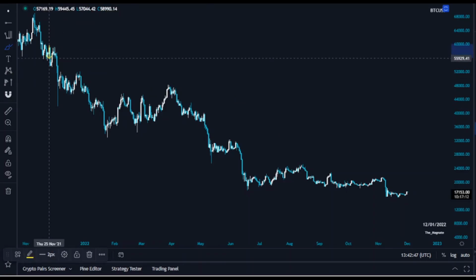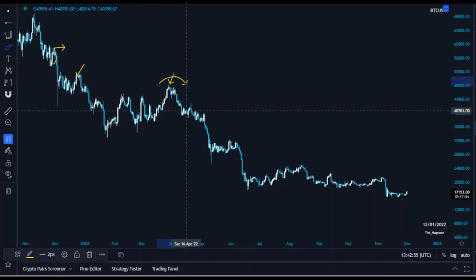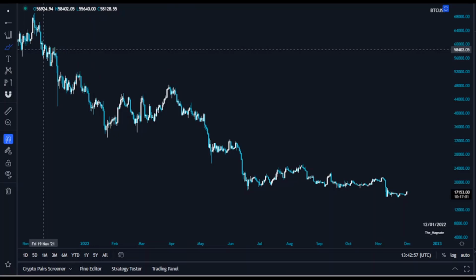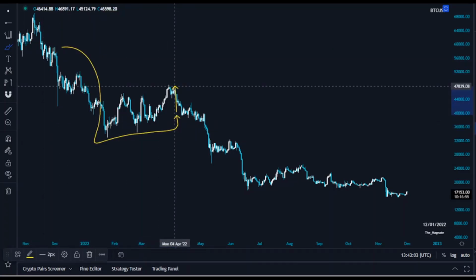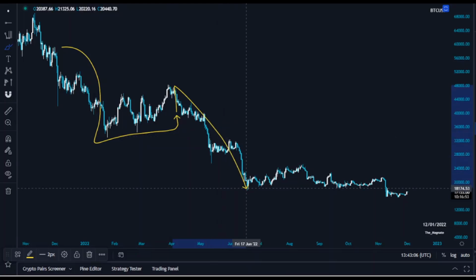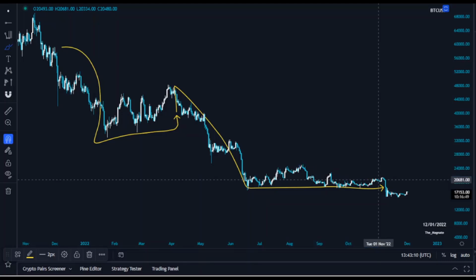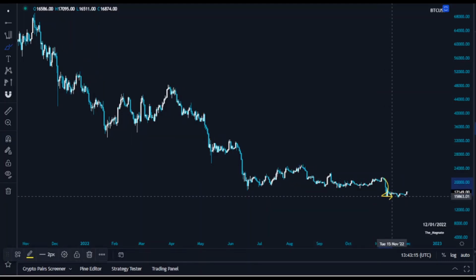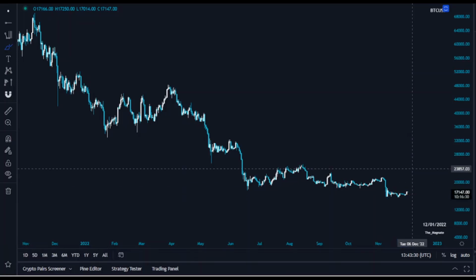On the daily time frame, as soon as we lost $60,000, $52,000 and then $48,000 with a fake out, we had a bearish setup: first leg down, a bit of consolidation from $48,000, and another leg down. We consolidated around here over 4 months, which I mentioned many times and warned about this dump. And at the moment, we're just trading at around $16,000 all the way up to $17,200.